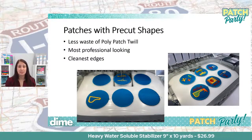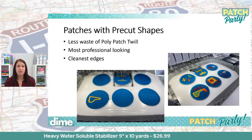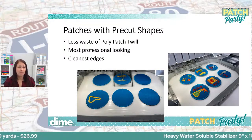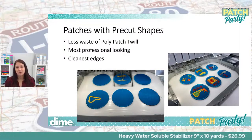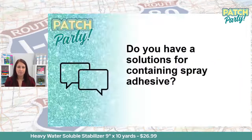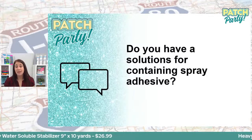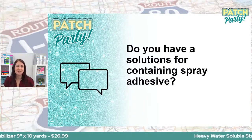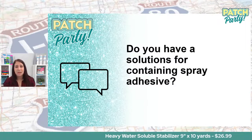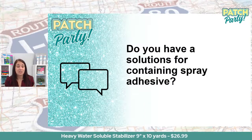You can see here I'm using a multi-needle embroidery machine to do this, but I love this method because you don't have as much waste of your poly patch twill. I can cut shapes out of the small scraps, and it gives me a very professional, clean edge. So that's my favorite. However, you do need to use that spray adhesive to hold that in place. You may have another solution that you use, but spray adhesive is what the professionals use.